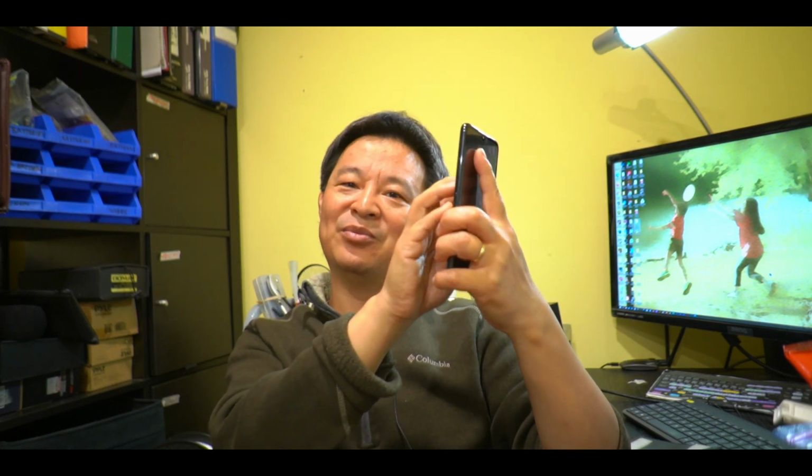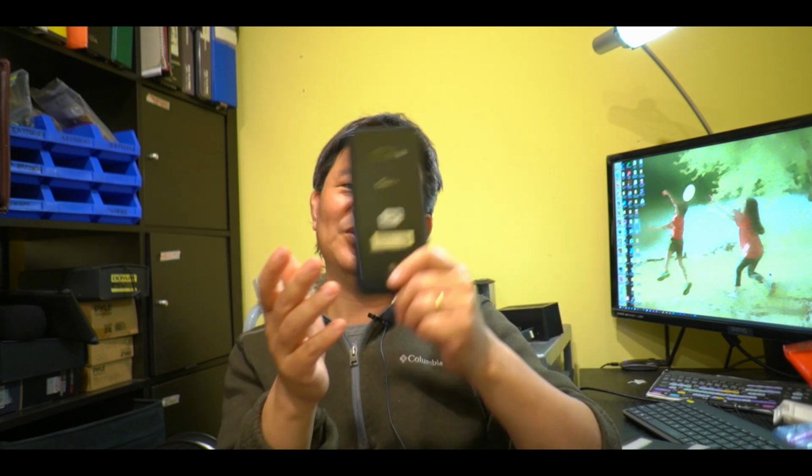And this LG G8 has a very large battery. So you can take the video and photos to your heart's content. Now, it depends, of course, on the amount of memory card you have in here. This camera has an internal memory, and you can put in an external memory, up to, I think, 1 terabyte, which is amazing, right? So definitely worthwhile.